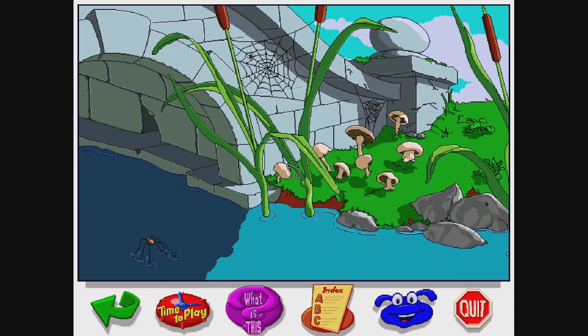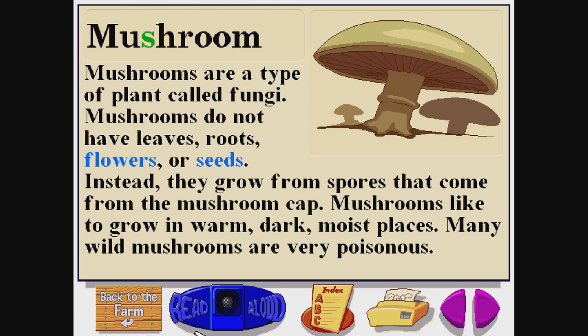Mushroom. M-U-S-H-R-O-O-M. Mushrooms are a type of plant called fungi. Mushrooms do not have leaves, roots, flowers, or seeds. Instead, they grow from spores that come from the mushroom cap. Mushrooms like to grow in warm, dark, moist places. Many wild mushrooms are very poisonous.